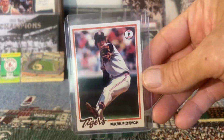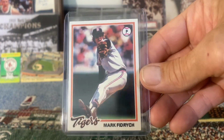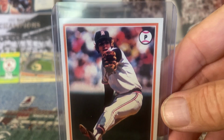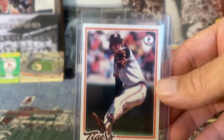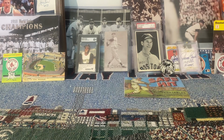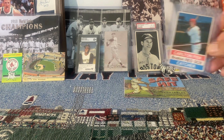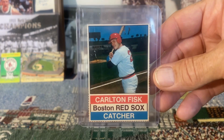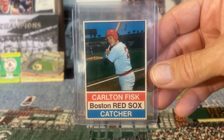Here's a 78 Mark Fidrych. And shout out to Terry, TJ Maxx Vintage. We got the bokeh effect going on there in the background. So if you don't know what that is, go check out TJ Maxx Vintage channel. And Terry did a video, I think 2 videos ago, all about the bokeh effect. So you can go learn about that. It's very interesting.